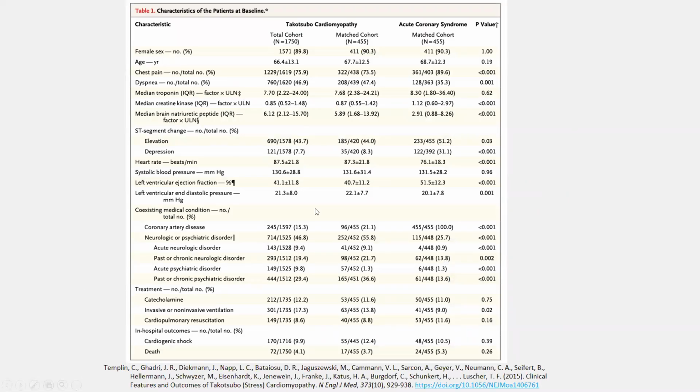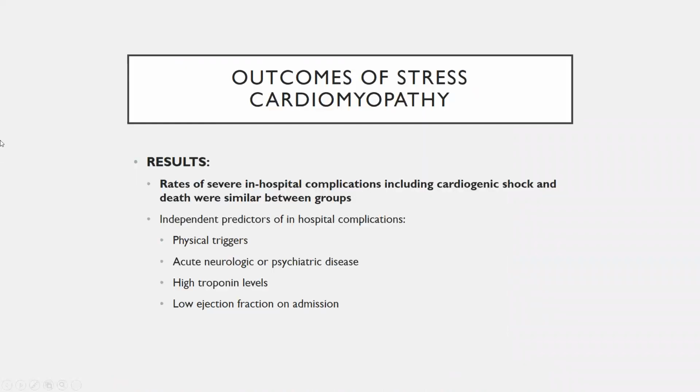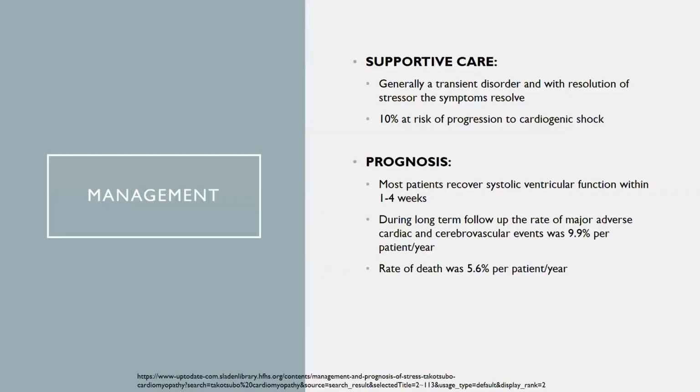I won't go too into detail on this table, but the important thing was when you look at in-hospital outcomes for patients that had Takotsubo cardiomyopathy versus ACS, pretty significant in terms of the amount of individuals that were progressing to cardiogenic shock versus mortality. Almost 10% of patients progressed to cardiogenic shock, which was similar to patients with ACS, and almost 4% died, which was also similar to ACS. Independent predictors of in-hospital complications in the study included physical triggers, patients that had high troponin levels on initial presentation, and also low EF on admission.